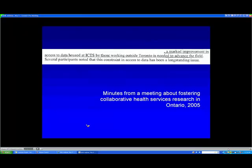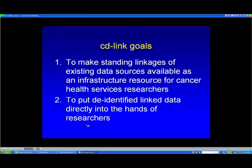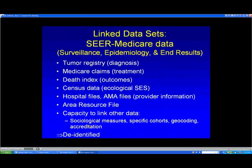So the goals of the CDLink program are to make standing linkages of existing data sources available really as an infrastructure for cancer health services researchers, and then to put de-identified linked data directly into the hands of those researchers. The program is modeled on the SEER Medicare program that exists in the United States and has existed since 1993.